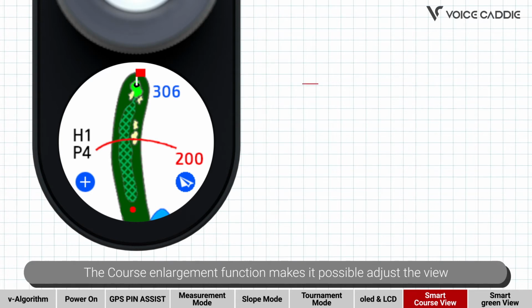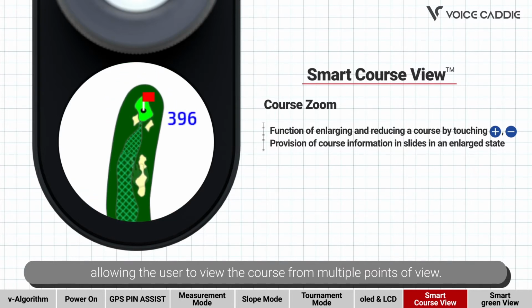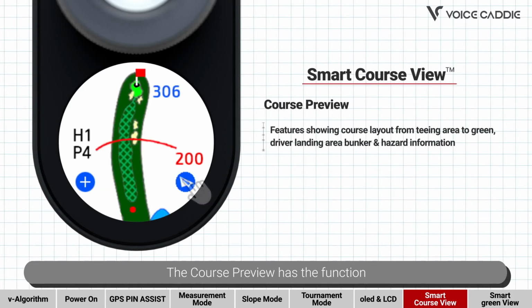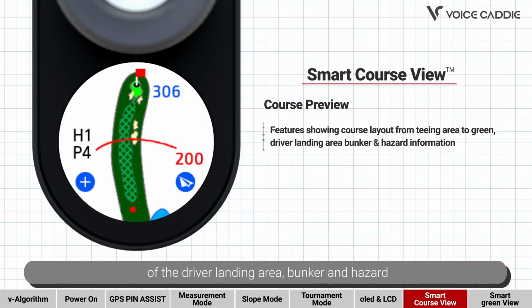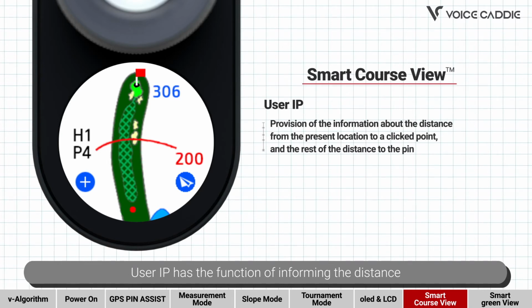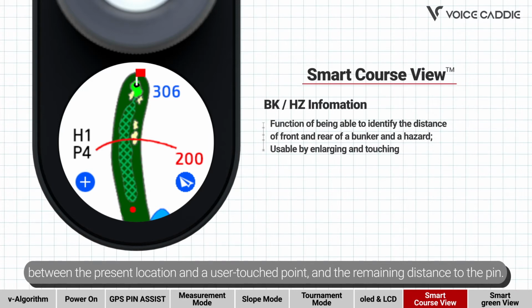The course enlargement function makes it possible to adjust the view by pressing the plus minus icon, allowing the user to view the course from multiple points of view. The course preview has the function of showing the entire course layout, from the teeing area to the green, with a touch of the course preview icon, making it possible for a user to grasp the location of the driver landing area, bunkers, and hazards. User IP has the function of informing the distance between the present location and a user touched point, and the remaining distance to the pin.